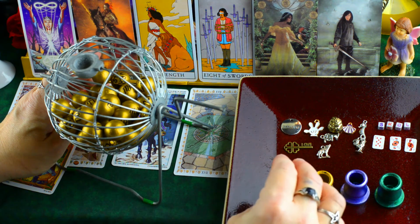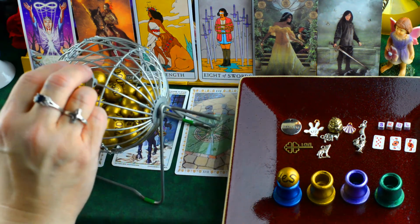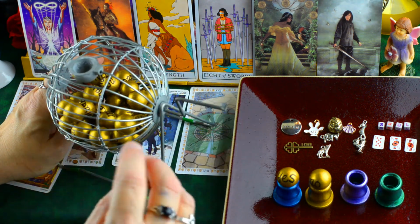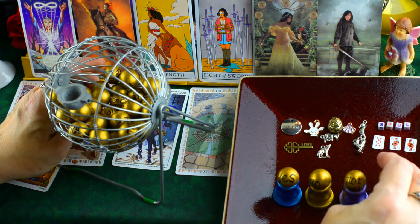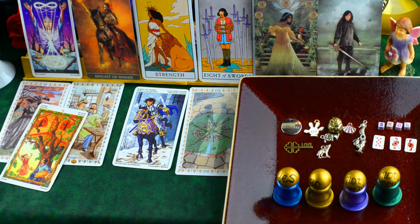We have number 1, blue is a yes. Number 2, gold is a no. Number 3, purple is a not likely. And the number 4, green is a not now. So number 1, blue is yes. Number 2, gold is no. Number 3, purple is not likely. And number 4, green is not now. So there are your Oracle Sphere answers for the month.